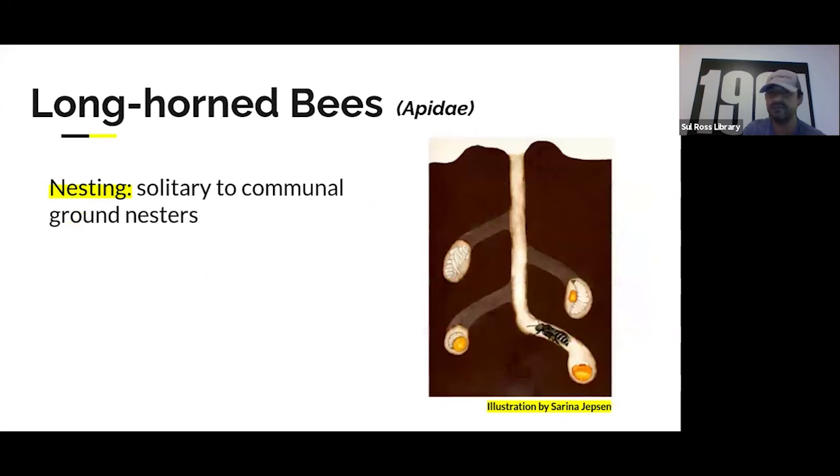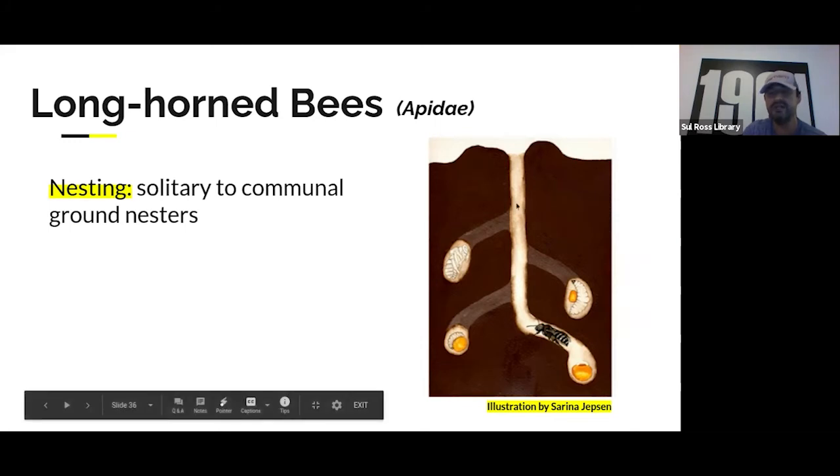Nesting, solitary to communal. So kind of like I mentioned before, that little apartment setup where a whole bunch of these will have the same type of nest all in the same area.